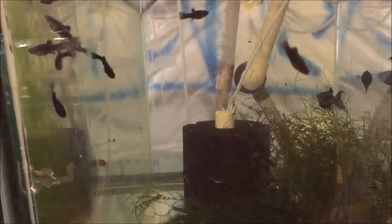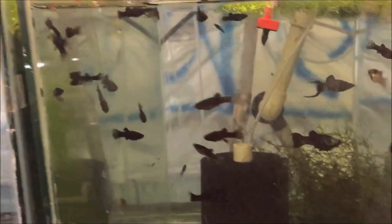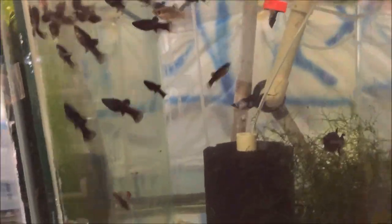Black lyretail molly tank, lots of fry, lots of different generations. So, interestingly enough, all lyretail females with the lyretail male, and that's how they were in the tank in the fish store, and I believe that's supposedly how they came, but not all the babies have lyretails, which I'm a little unhappy about. In fact, I don't see any lyretails. Let me know, do they develop the lyretail, or does it just kind of come?